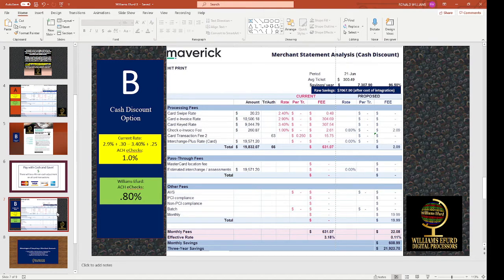So this is how the cash discount option looks when put side by side with your current processing charges. Again, we've done the same thing. We just brought everything over. Your current rates right now, the 2.9 and 25 cents or the 3.4 and 25 cents, you see here 1% for ACH transactions is reflected here. Under cash discount, again, you're not paying any card swipe rates whatsoever under this program.